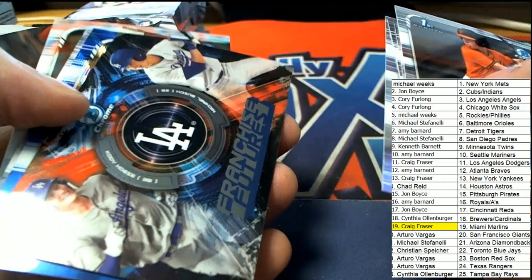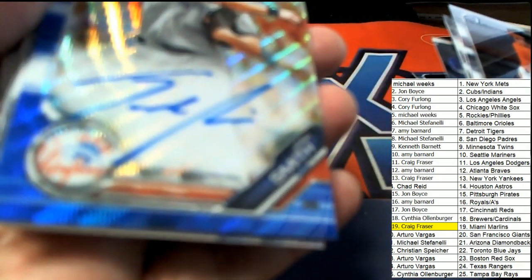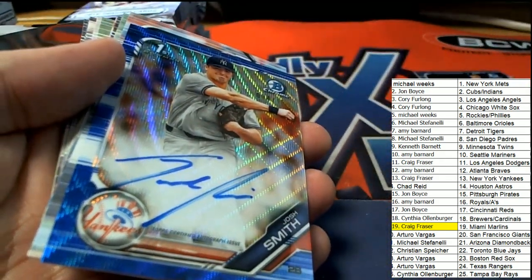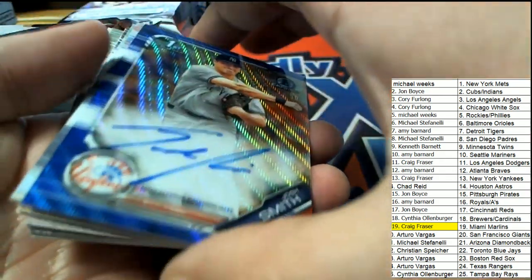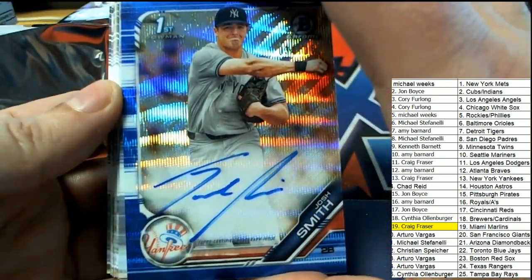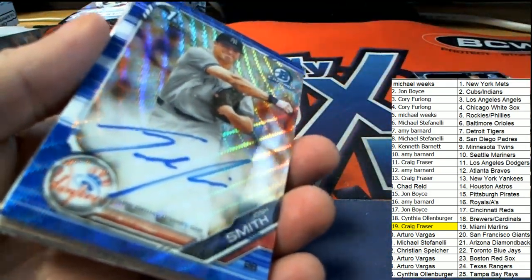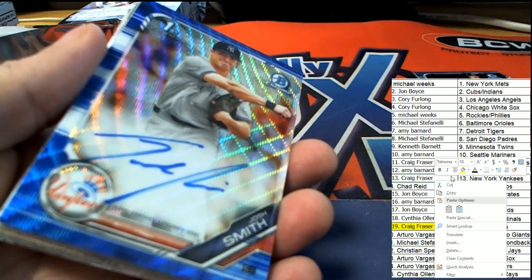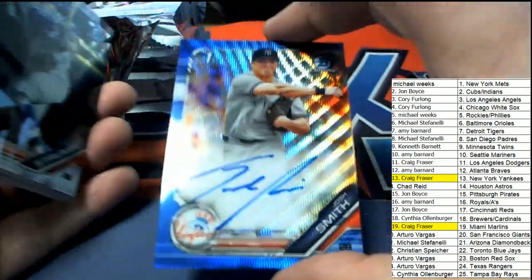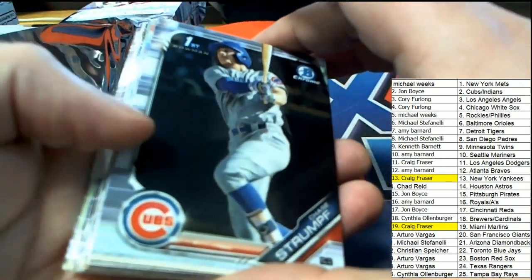And we have this Dodgers Franchise Futures. And look at those. What do we have? Oh, Judge! Yankees owner picking up a nice one. Congratulations, New York. Terrific hit. Craig is having some good luck in this break. Way to go, Craig. Here is a nice wave refractor.